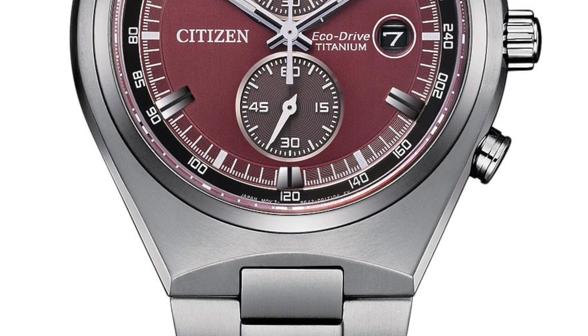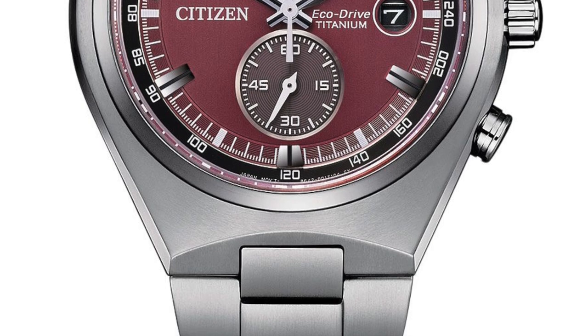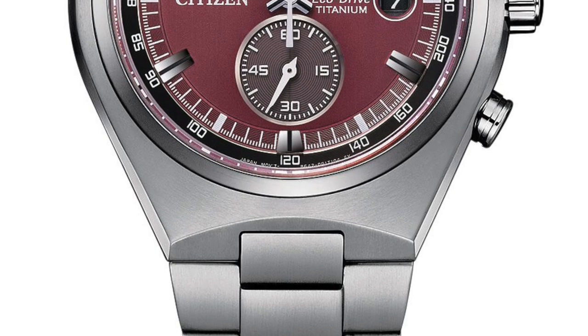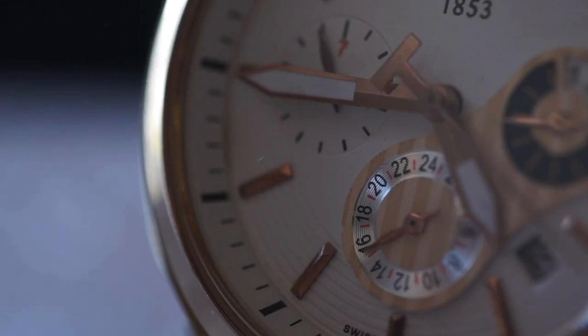Quartz list, at least anyway, the Citizen Chrono I think is overall the best value for money and probably the best watch for a starter. However, my personal favorite is still going to be the Bulova Lunar Pilot. So now that we've done quartz, it is time to move over to the mechanical and automatic section.